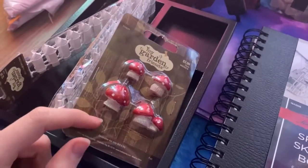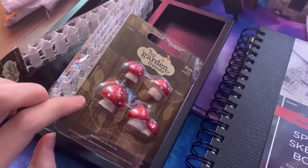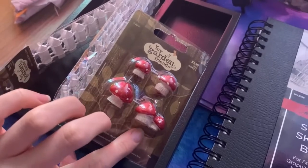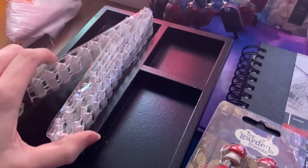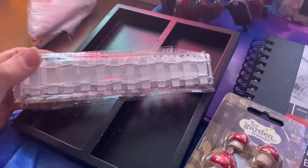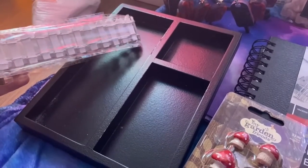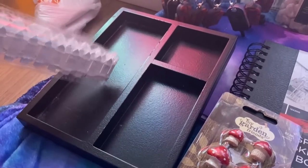And here are some things for my Vanguard. I decided I want to do it on my own Vanguard. I was planning to paint these in different colors. Yeah, I found that tray in the laundry room. I thought that'd be interesting.